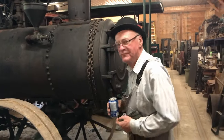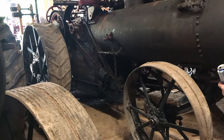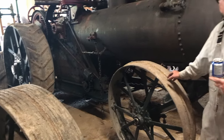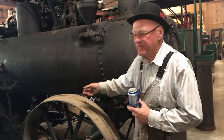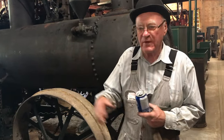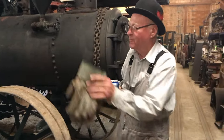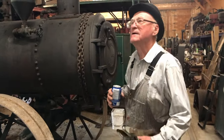So why does this one have rubber on it and those ones don't? Well, because this one we can't run on the roads because we tear the pavement all up. So we have Judy's engine and this engine with rubber so we can go in parades and all that sort of thing. Otherwise we'd damage all the asphalt and the roads department would be after us.